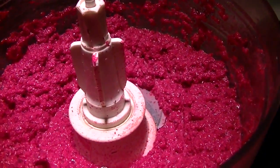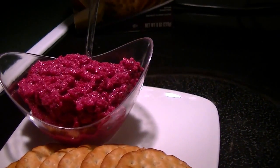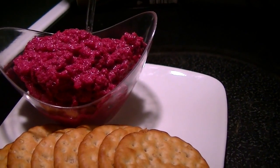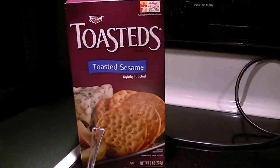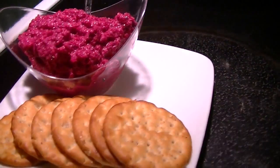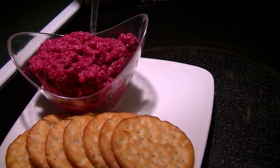So brilliant color. There's my snack. So I ended up using, I think there's probably 3 heaping tablespoons that I'm going to use for my snack / late lunch. I'm using one of these serving bowls that I got at Christmas Tree Shop, and some of these toasted sesame crackers from Keebler. So this should tide me over while I make sweets, so I'm not tempted to snack on them as I'm making them.